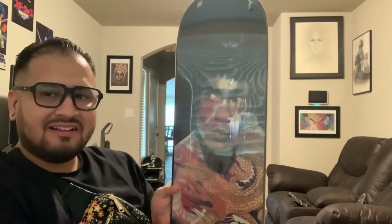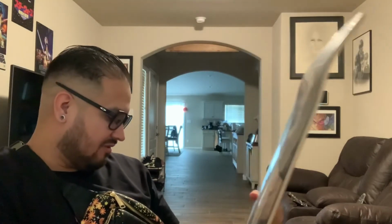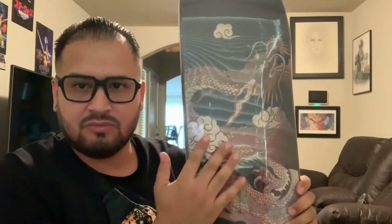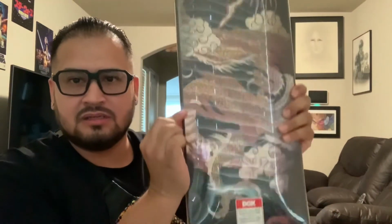Due to the unique nature of this custom, we consider it art, not recommended for skating. They said they don't recommend this for skating, and I wouldn't skate with this. Yo, this is beautiful. Look at this art. So you have the dragon right here, with the clouds and everything. So this is when it goes like this side. You turn a little bit more, Bruce Lee.